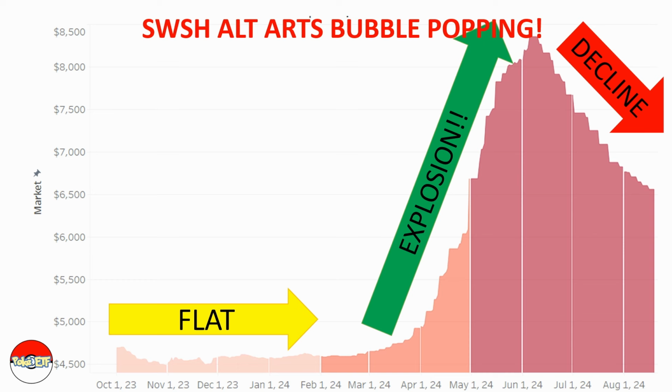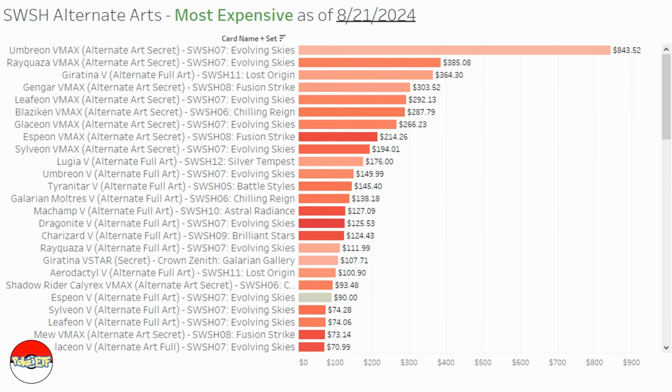For those who do not have Alternate Art, I hope you did not buy and just wait patiently. Looking at all the most expensive Alternate Art, of course we have our Umbreon VMAX as number one, but look at that, everything is red. So that's what I mean. Start with a high level. At a high level, we see that Alternate Art are going down, and looking at this, it's not all of the expensive cards, but all of the Sword and Shield Alternate Art are in the red. There's no green at all.